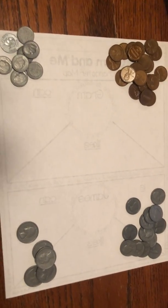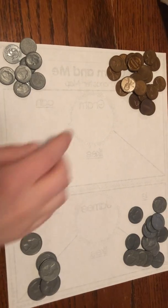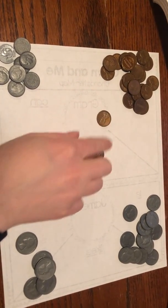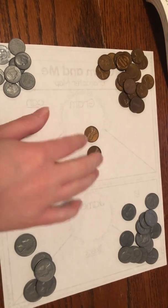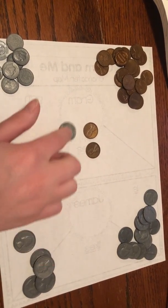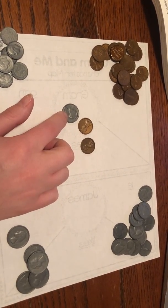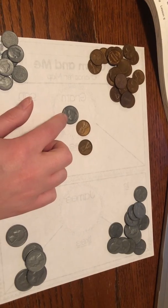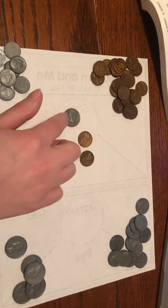So when we're adding things up, remember we're adding starting with the biggest number. So if I was to put 2 pennies out here, I would start with 1 because pennies are worth 1 cent. But now if I put a nickel out here, I would start with my nickel because it's the biggest number. Like when we're counting our dollars to see how much money we can spend at the prize box, we always start with the biggest number first.